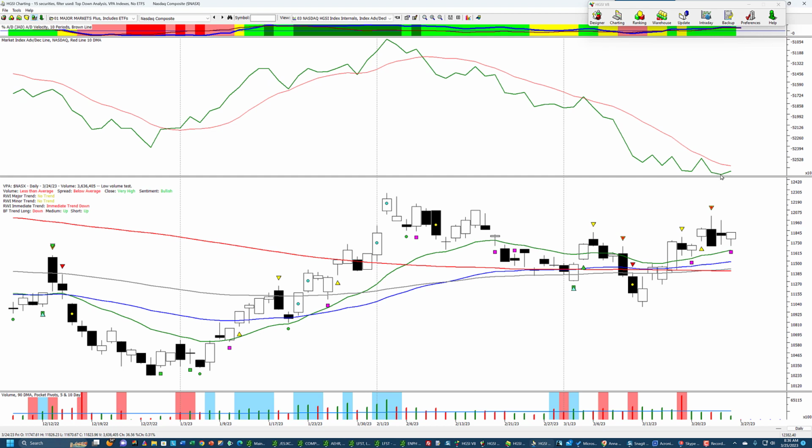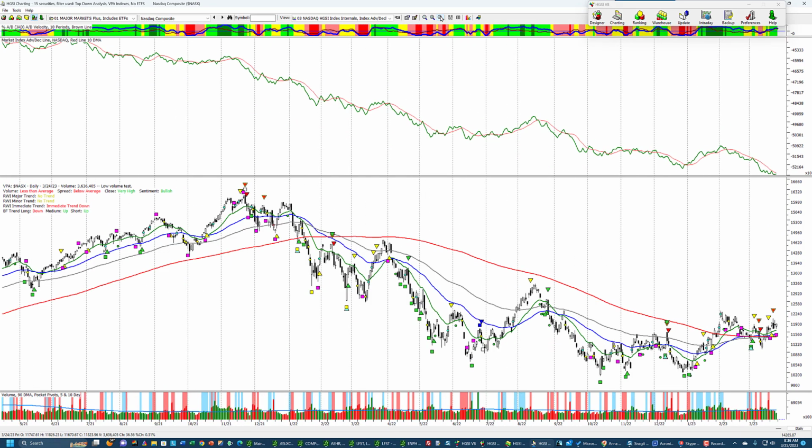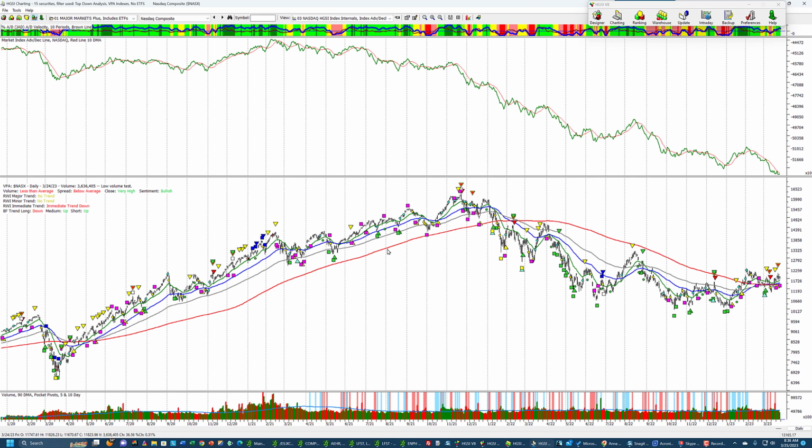Advancing issues versus declining issues were flat here, but a slight turn up. And here is our low volume test, and you can see the 200, the 100, the 50, and the 18-day moving averages. The fan is actually positive when they're stacked this way. Now, a good-looking fan, of course, would show a market in a strong uptrend, and we're far from being in a strong uptrend. By that, I mean looking clear back here, 200, 100, 50, and 18.